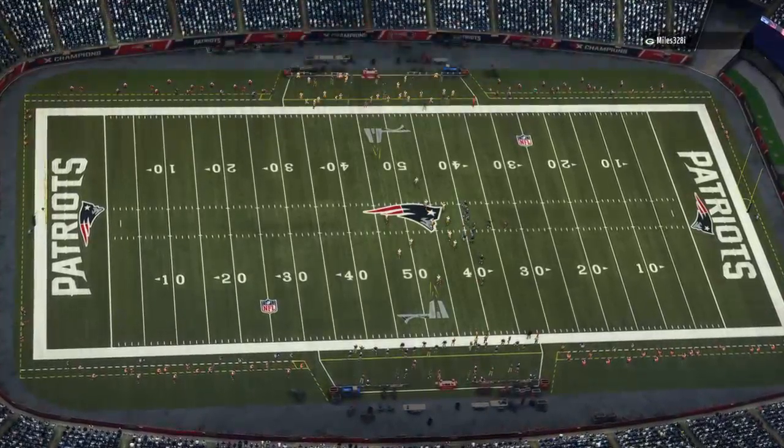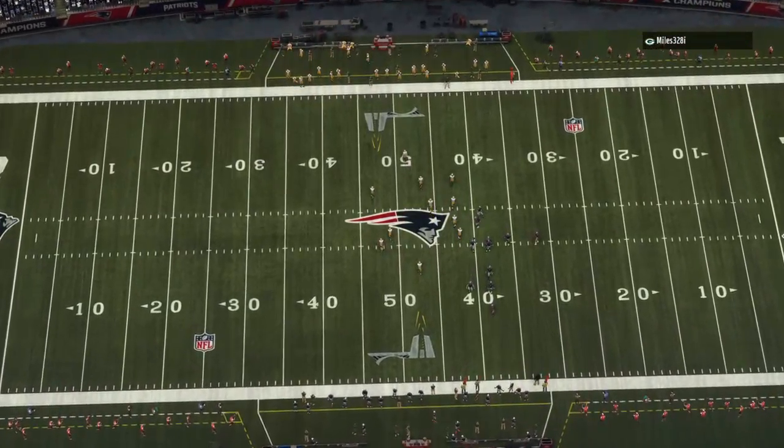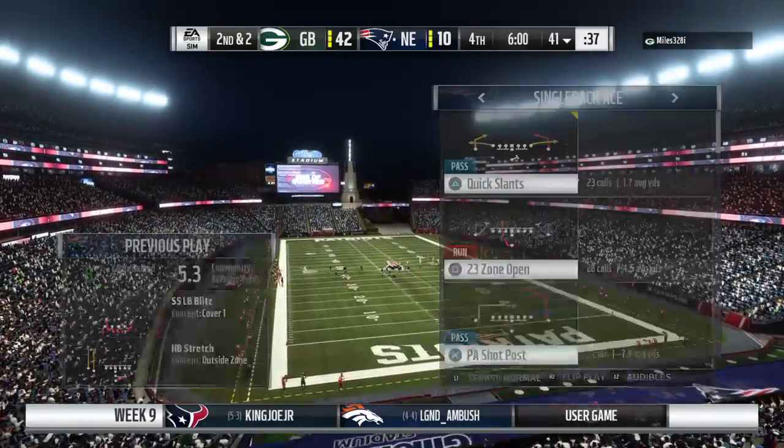Back now in Foxborough. And this is a blowout so far as we get set for the 4th quarter. A very one-sided affair.